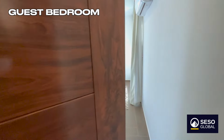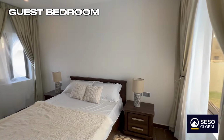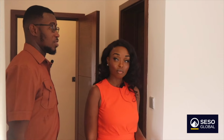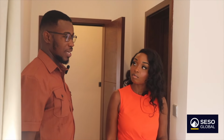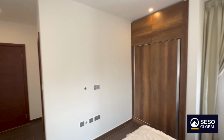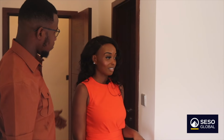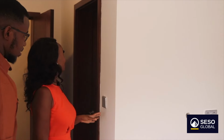Okay, so this is the guest bedroom? Yes, this is the guest bedroom downstairs. The space is quite spacious enough for your guests. You have your media wall, you have your closet here, and your washroom, bathroom, just right behind you. Okay, that's right there.